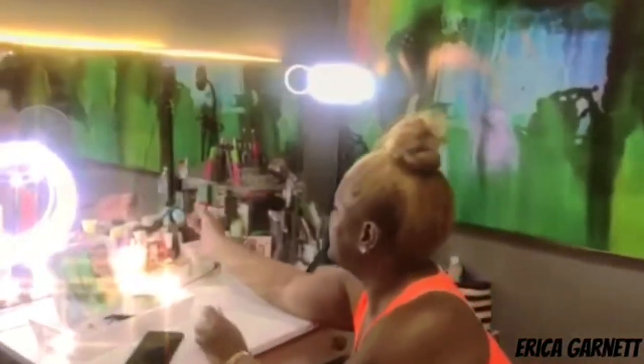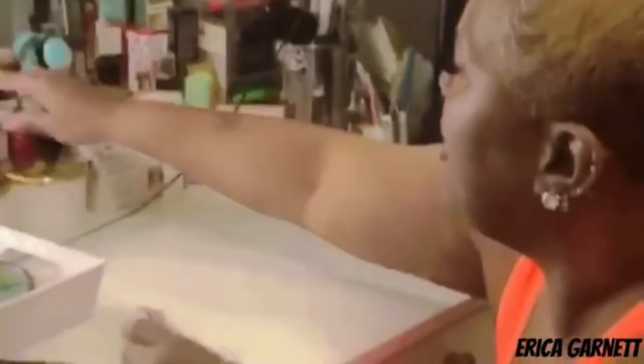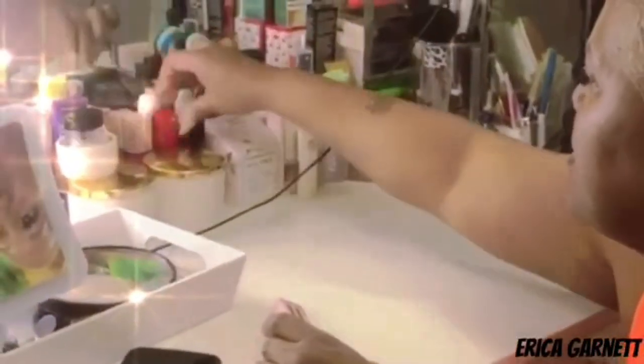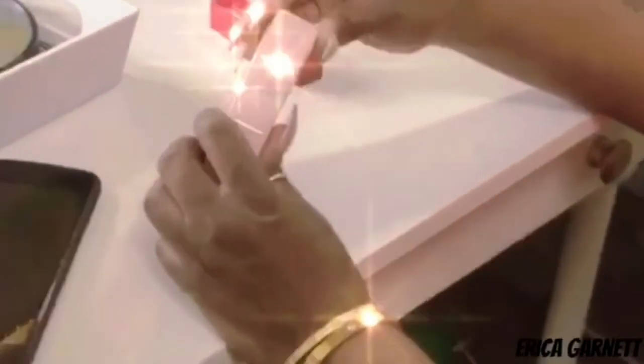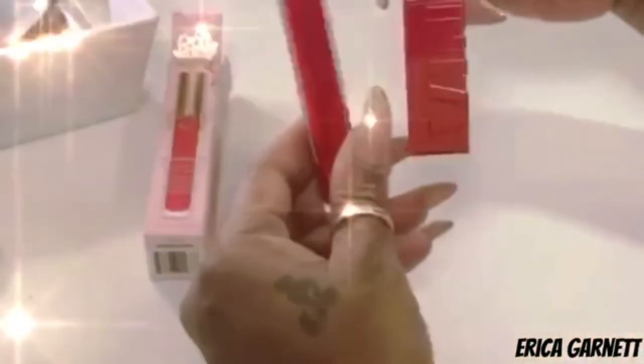Stuff is always rotating. But we do have makeup here, and I love red lips. Let me see, I got a few different colors. This doll face, where did I get this from? I think I got this from Rite Aid, but it is so pretty. Like, I love red lips. Oh my God. It looks so pretty.